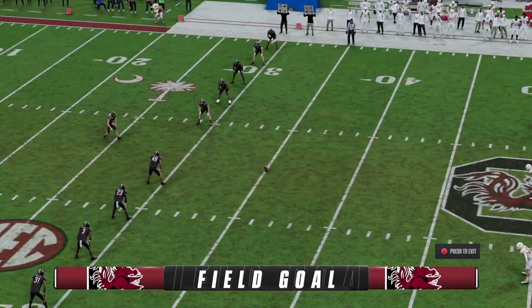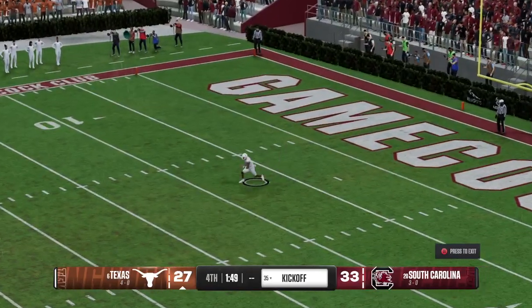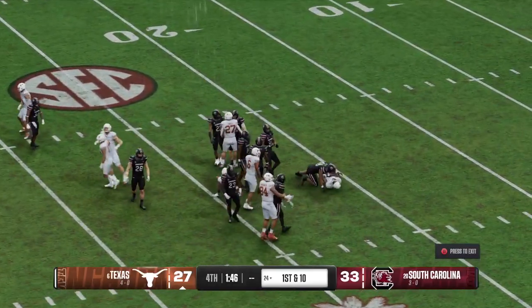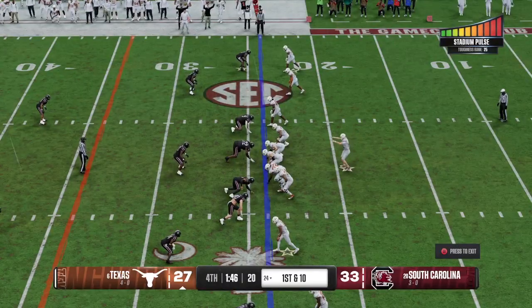So they were able to put up a 3 spot on that last drive, and now the kickoff team out there as they prepare to put boot to leather. On the move from inside his 5. Just never had a chance to shake loose, and he'll be brought down at the 24. Here comes the Texas offense.